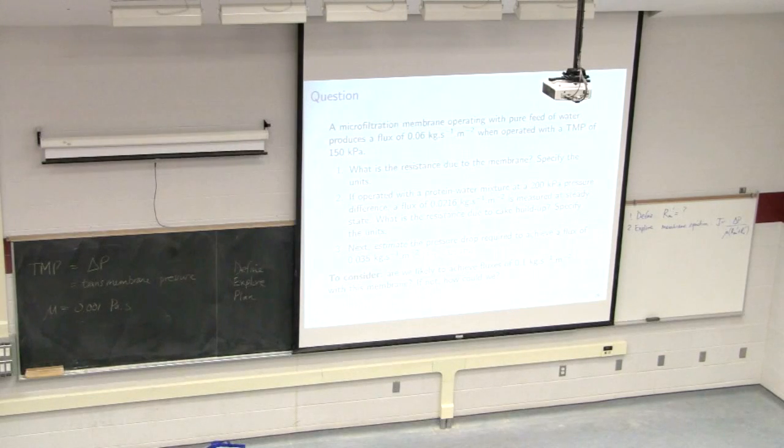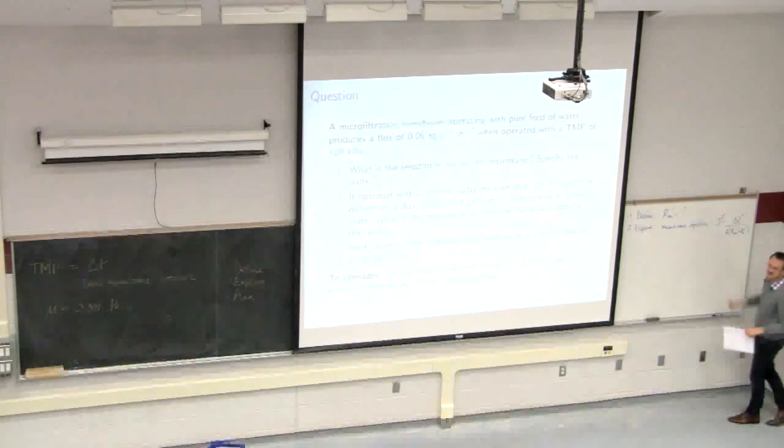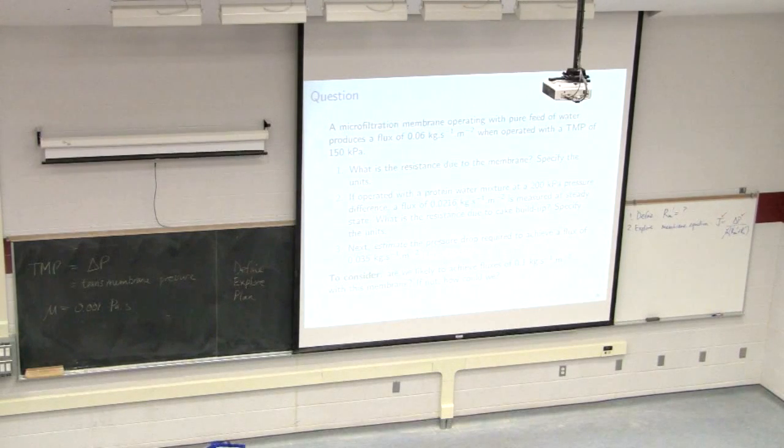And if we look at that equation and look at what we know and don't know, what do we know? Okay, so we know delta P, we know viscosity, and we know flux. Those are three quantities given to us. So what is our step here, our plan? Anyone want to volunteer a plan? Anyone got to the planning stage? I saw a few people had done this. Yeah, Sean? Rearrange the equation to solve for Rm prime. Rearrange for Rm prime. What are we going to do with Rc?